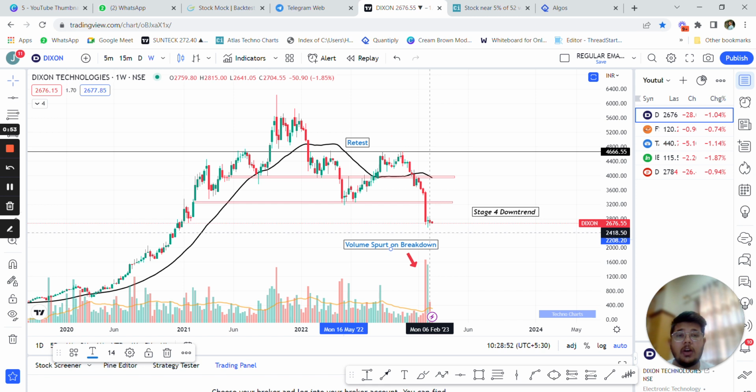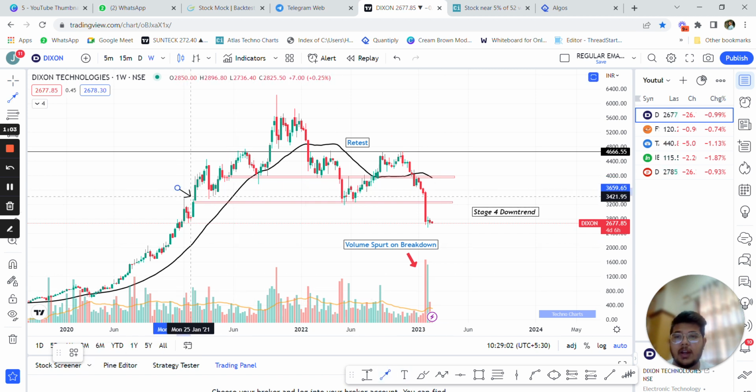So avoid this stock, and any kind of rise that you see till 3100 rupees should be used as a selling opportunity rather than entering into this stock again. And why? Because you see the stock had been taking multiple supports here, and now this support may act as a resistance in the case of DIXON Technology.